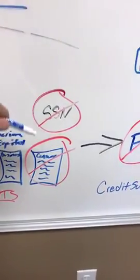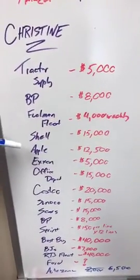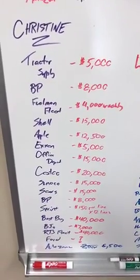Apple, I'm going to leave my social off the application. I don't want you to pull my consumer report. I'm going to have you pull my business report. They see those trade lines and good score. They give you 12.5 with no personal guarantee and no personal credit check. It's exactly how the process works.